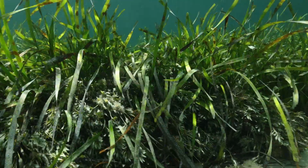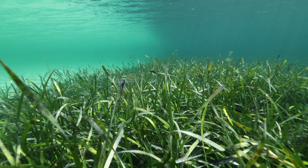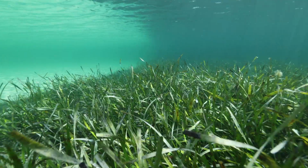They're also important stores of blue carbon. On a per hectare basis, a seagrass meadow will store a lot more carbon than, say, a tropical forest does, and it stores it for a lot longer.